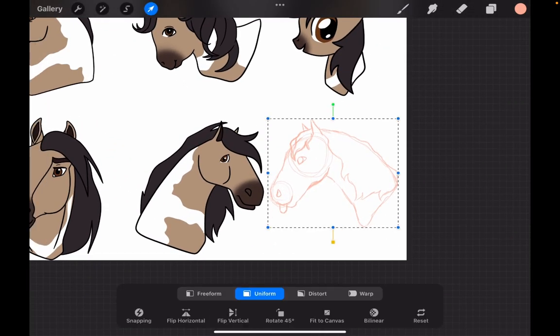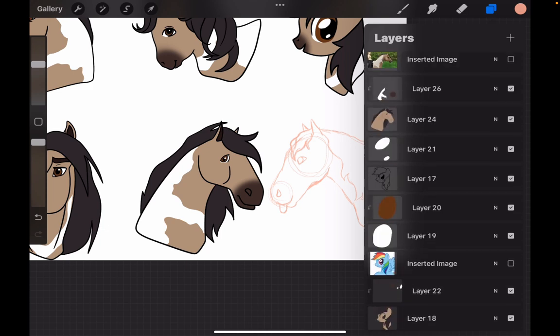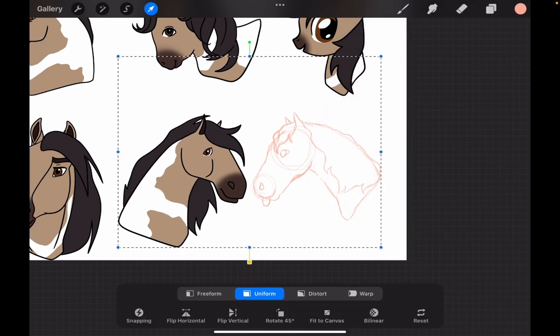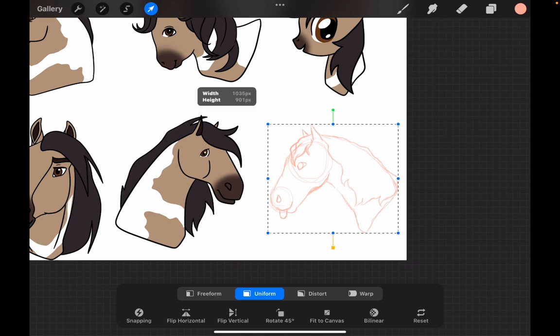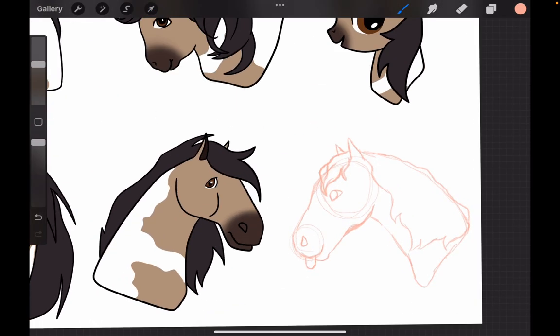Okay, I think I'm gonna have to move over the Horseland one a little bit. So we're just gonna put all of those into a group and then move it over slightly, okay? And then we're just gonna move this back over like that. Make it a bit bigger. Okay, that's perfect.